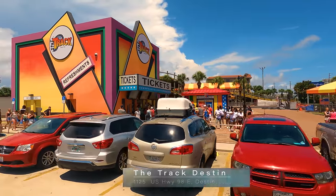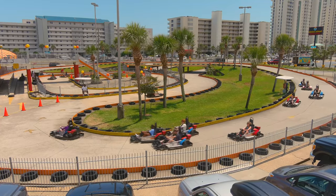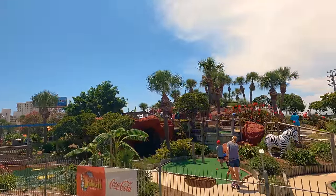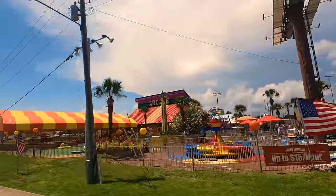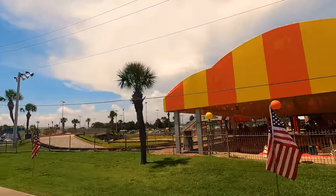Moving another mile west on US 98 is the Track. It not only has five go-kart tracks, but also a highly reviewed mini golf, two thrill rides, Sky Flyer and Hurricane 360, as well as an arcade, bumper cars, and bumper boats.